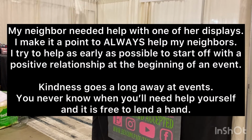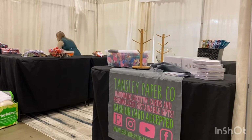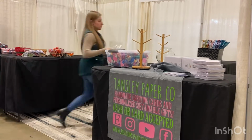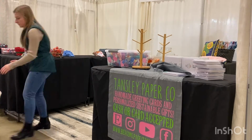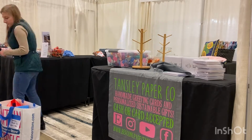And right now my neighbor needed a little help with her display. I always make it a point to help my neighbors. I like to help them as soon as possible, preferably during setup, so that when you need a favor later on, they're willing to help you. And it's just a great way to get a positive relationship started with the people around you.